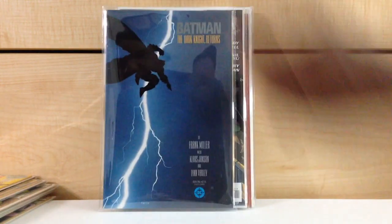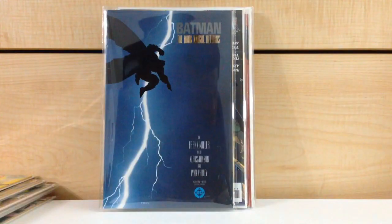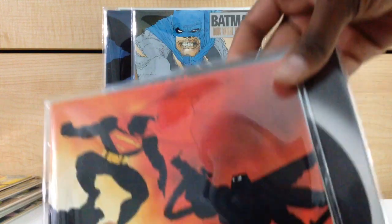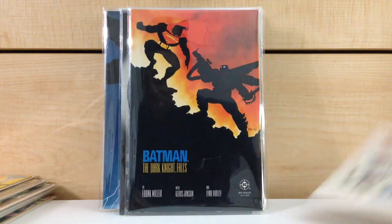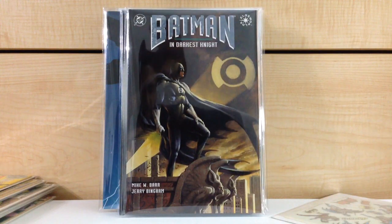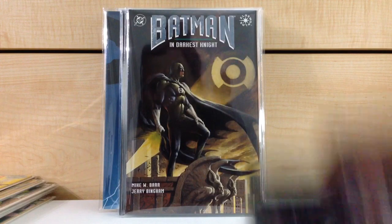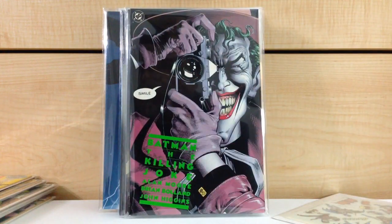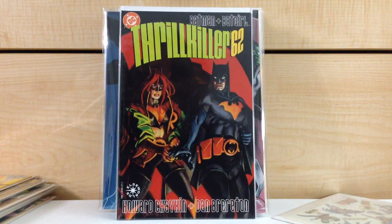Okay, Batman Return of the Dark Knight Returns, number 1. Number 2. Where's number 3? Number 3 and number 4. Got the complete set of that. Let's go with Batman in Darkest Night. I noticed this book is around a $20 book, I think. Batman the Killing Joke. Batman Thrill Killer.